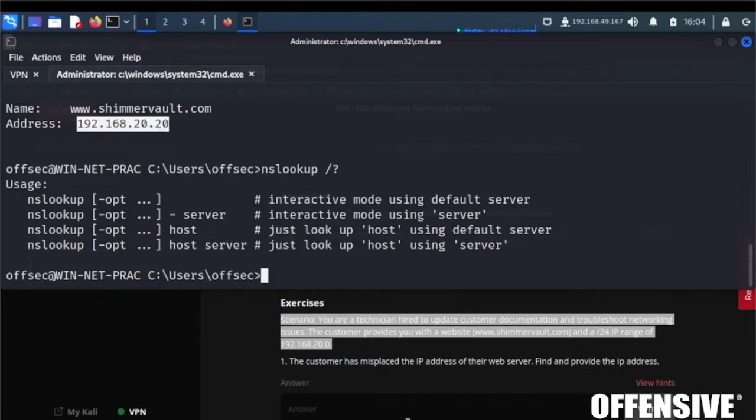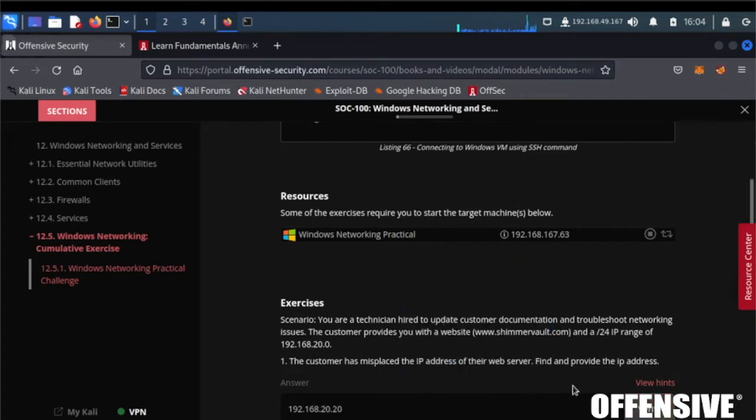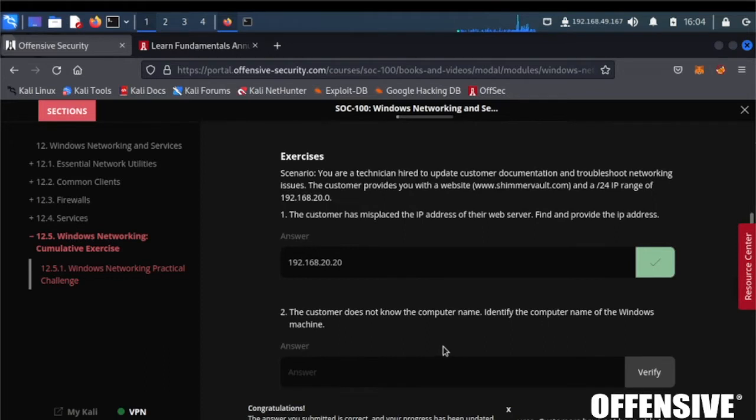So we'll take that, we'll put it in our LMS, and boom. One and done. Let's move along. All right, folks. Question number two. The customer does not know the computer name. Identify the computer name of the Windows machine. Any ideas of how we are going to identify the name of the Windows machine?